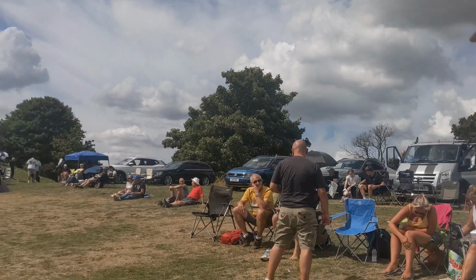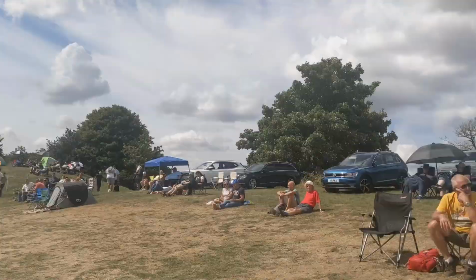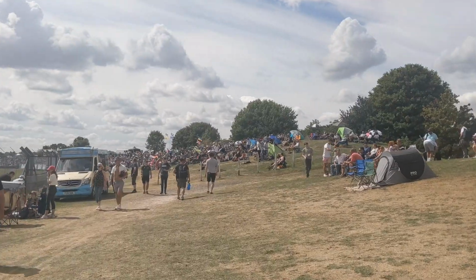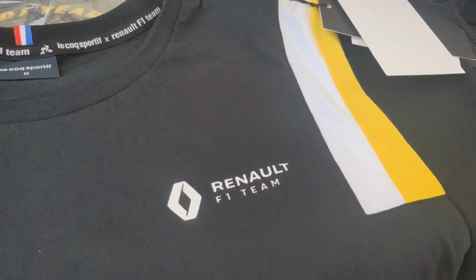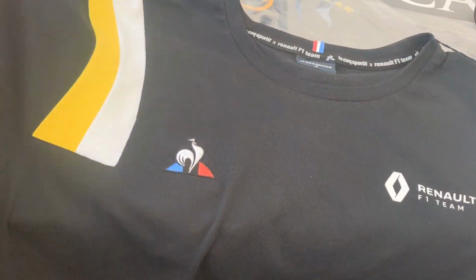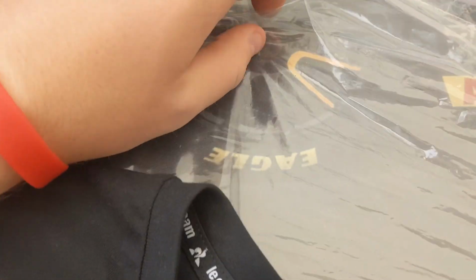Back a couple of times. Aye, be alright. We're on holiday, we are. Yeah. Purchases have been made. As I'm now a Clio fanboy, I had to get this lovely top here. 25 quid. Lovely.